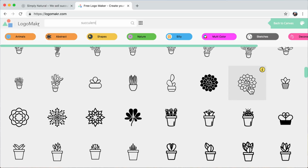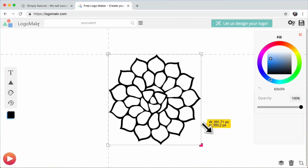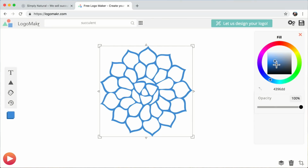This one looks pretty simple. And then once we have it here, do you have any input on that? Yeah, I think we can show them that you can change the color and you can add shapes or text if you want to as well. Right. So you could change any of the colors up here.